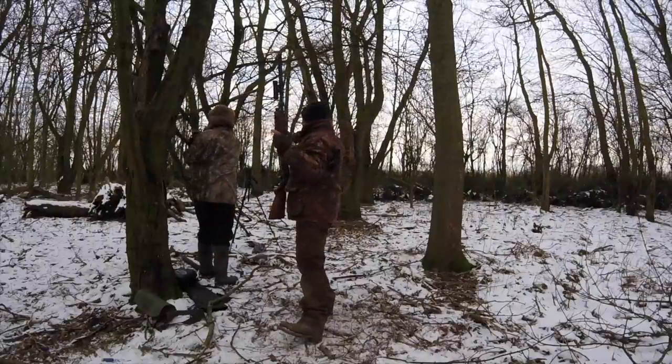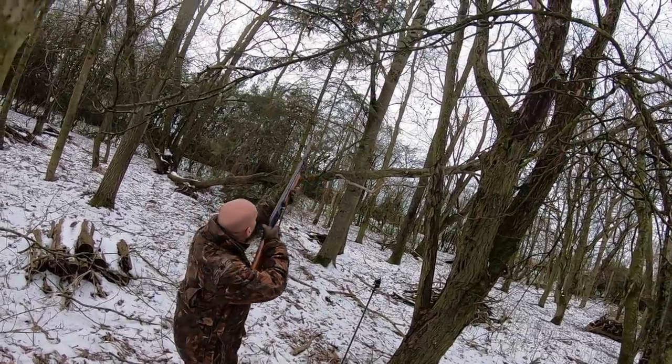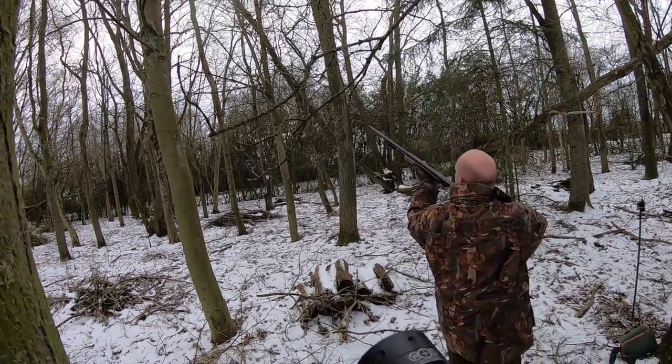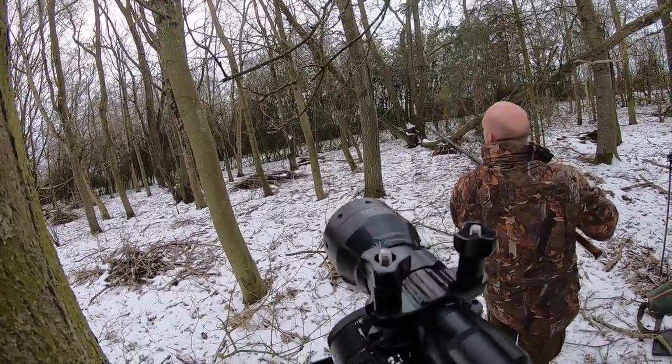Yep, I know, phenomenal camera work from me. I couldn't even see where that pigeon landed. So, Steve, being the kind of guy that he is, thought he'd make it a little bit easier for me, and not so easy for the pigeons, to take one out of the tree so I could capture it on film. He's such a generous guy like that. And I'm sure many of you will say it's not sporting, but it is pest control at the end of the day.